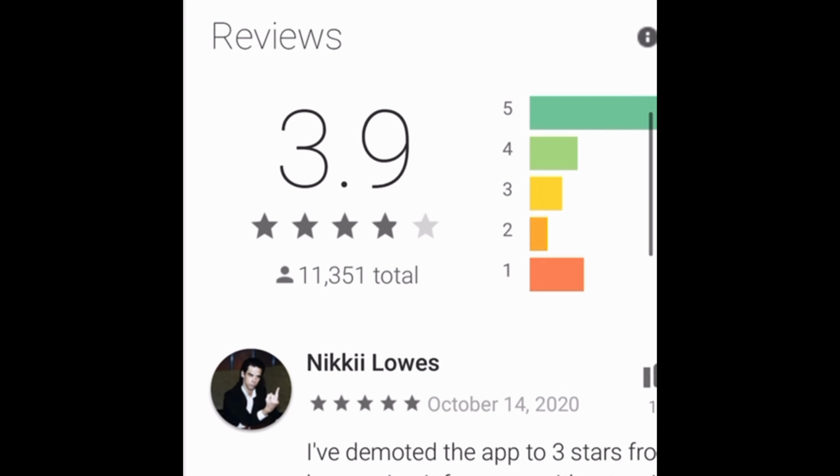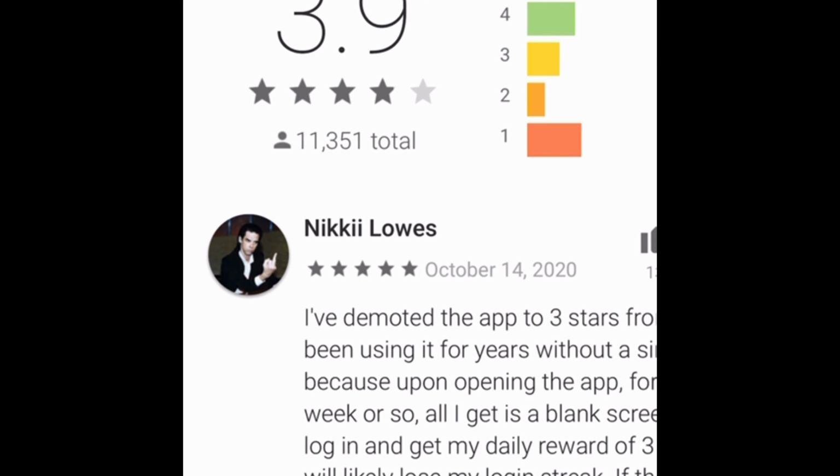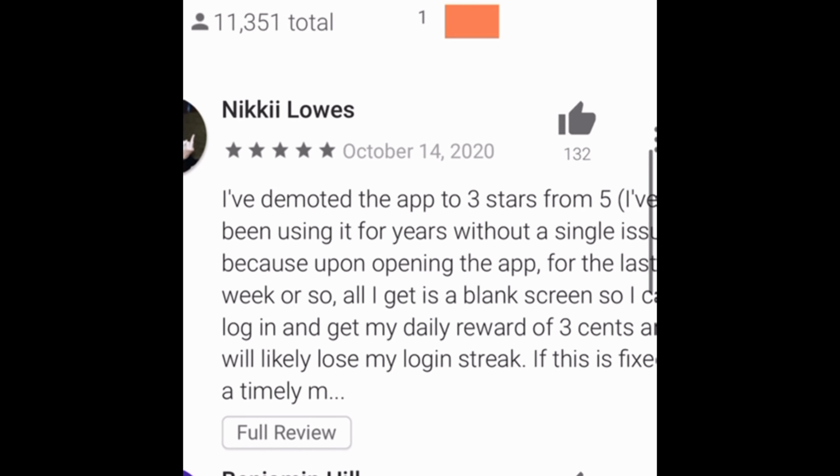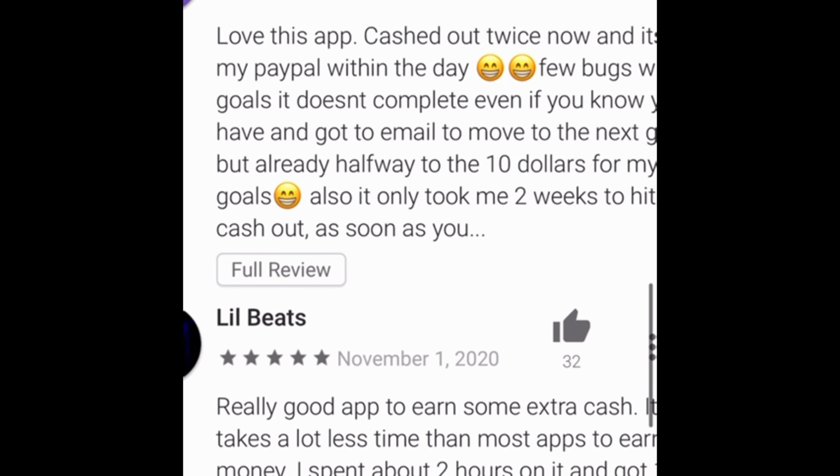Now let's scroll down here and look at the rating. So out of 5 stars is 3.9. Now I know that's under 4 stars. I always say anything 4 stars and up is a good app, but this is a really good app. It just maybe had a few bugs in the app, and maybe some people gave it 1 or 2 stars. But let's go ahead and read one review.